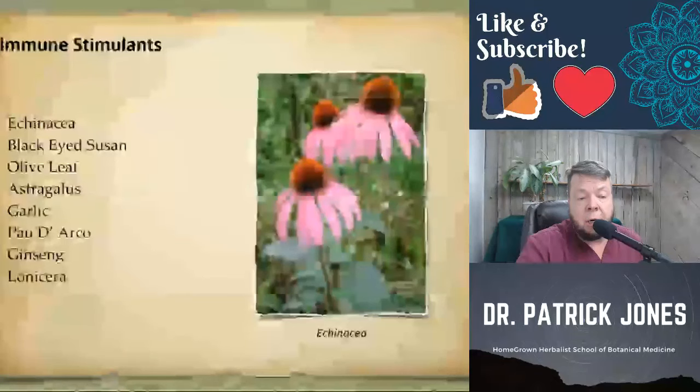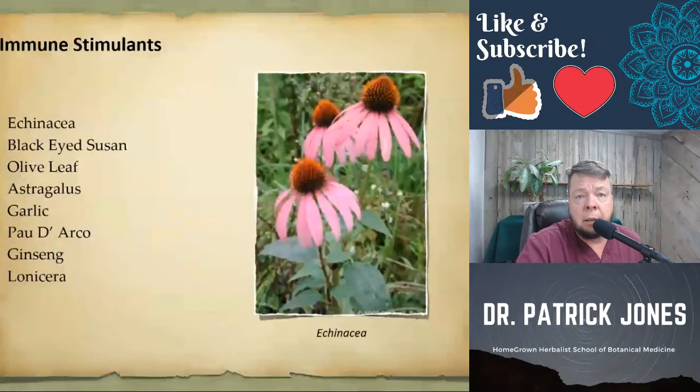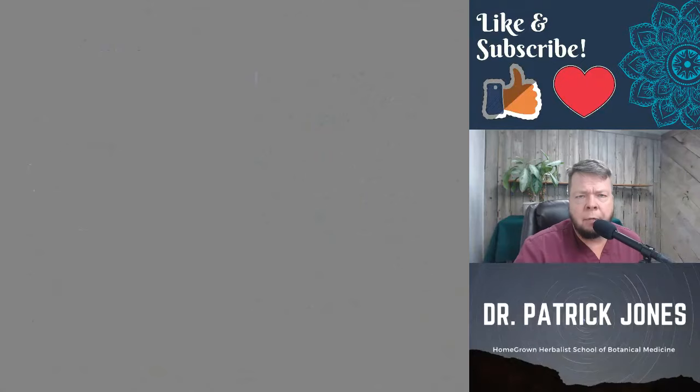And then Lonicera, which is Japanese honeysuckle. The flower's the medicine. And that's a really good immune stimulant, especially for respiratory stuff. So if you've got some Japanese honeysuckle growing, pick those little flowers and make a tea or a tincture, or just eat them. And that's a good cold and flu preventative and fighter. They're pretty too, those little Japanese honeysuckles. They'll grow. I've got them growing here in Idaho.